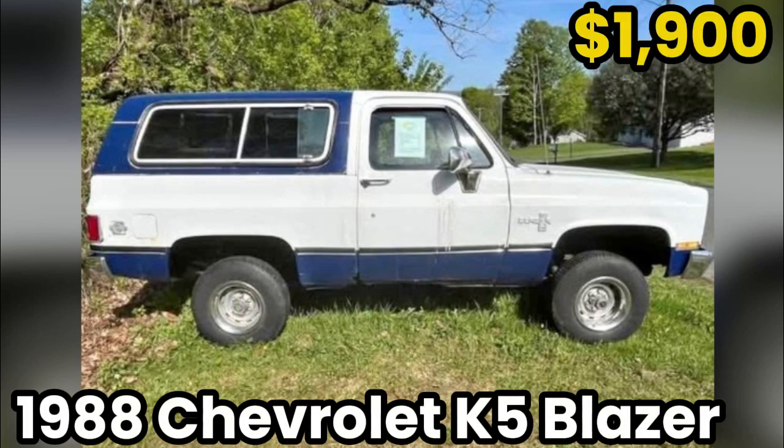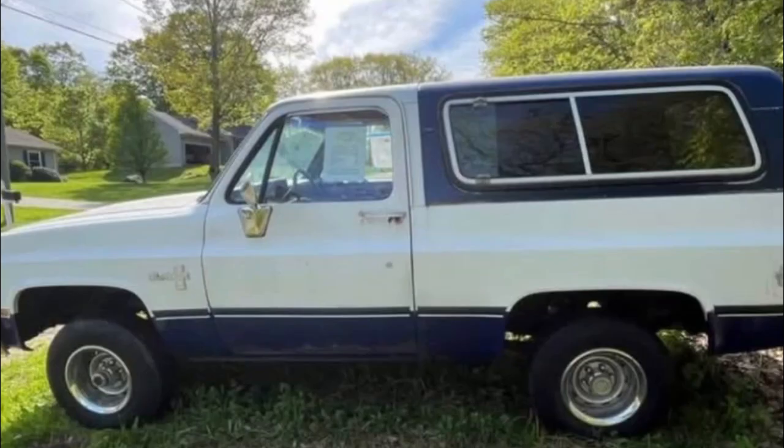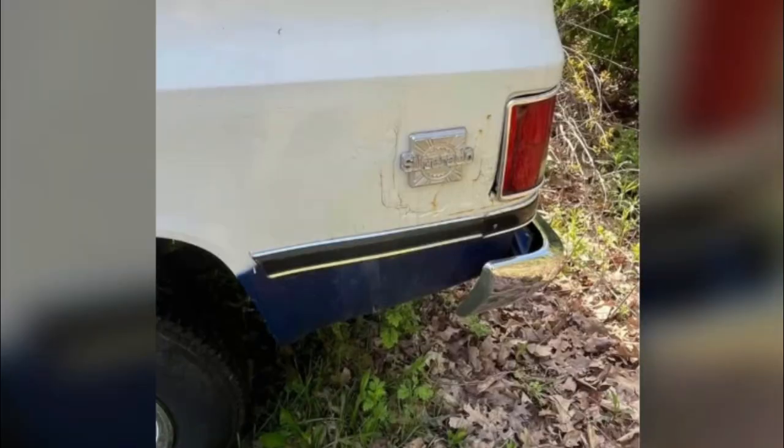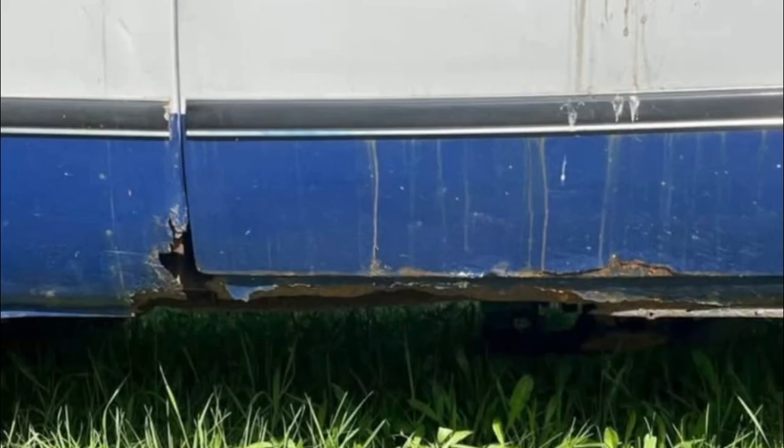Number 14. The 1988 Chevrolet K5 Blazer, priced at just $1,900 and located in Pittsfield, Massachusetts. With only 87,000 miles on the odometer, this iconic full-size SUV is being sold as-is, ideal for restoration or parts. The K5 Blazer has a strong following for its classic 4x4 build, boxy styling, and off-road capabilities. While specific mechanical details aren't listed, the low mileage suggests there's potential under the surface for the right buyer. Whether you're looking to bring it back to life or salvage its valuable components, this K5 is priced to move and full of possibilities.